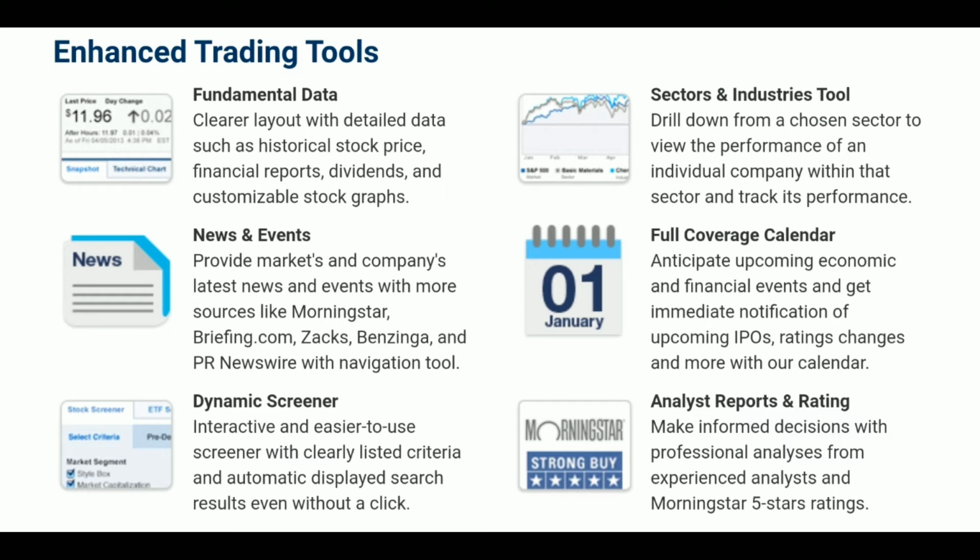And for those of you that are tired of having to deal with the inconvenience of having to Google upcoming economic and financial events, you can use Firstrade to set up instant notifications for all of those events and much more. So the platform will also help take the guesswork out of trading so that you can literally make informed decisions through their analyst reports and ratings.